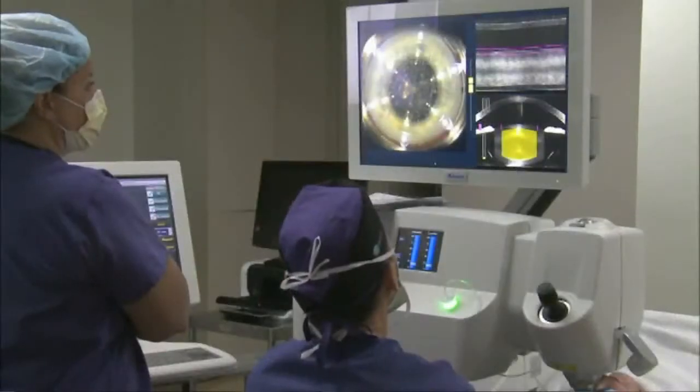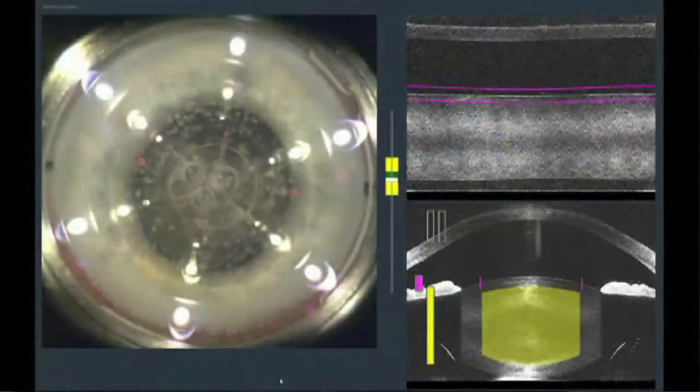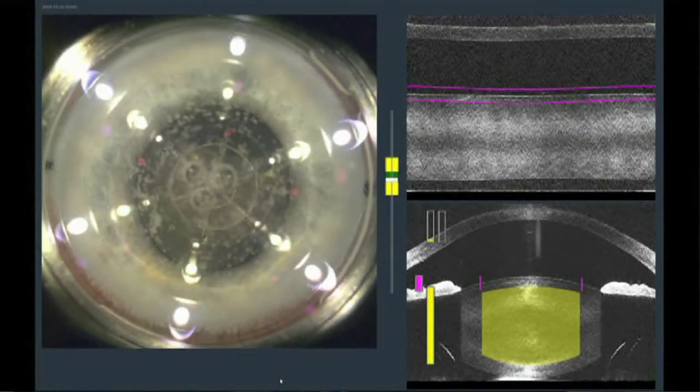So we've had the LenSx laser for 2 years now. And what's been remarkable is to watch the evolution of the product. Its ability to accurately make incisions in both the cornea, the anterior capsule, and the lens has increased dramatically in just 2 years. The number of software renditions, improvements, remarkable. We're going to see more of that.